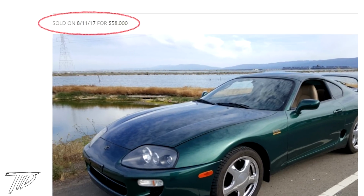So the interior damage as well as the color combination, some people don't like the green cars or the green color on the Supras. Some people love them, but again, it's not the most desirable color combination. So with those two together, the car still sold for $58,000.